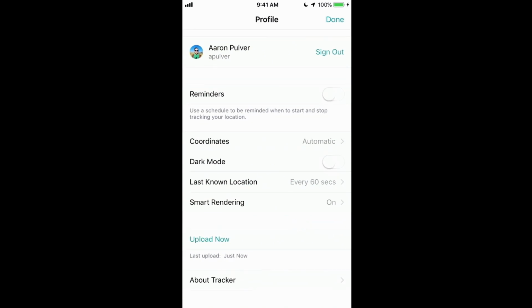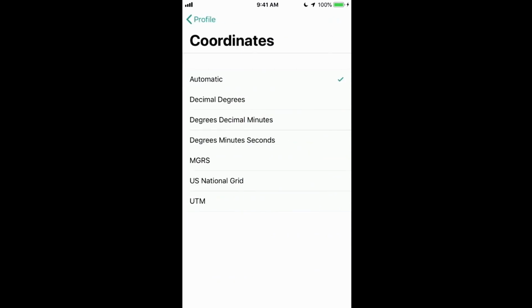Additionally, they have the ability to configure the coordinates that are displayed. Many organizations use WGS84. They might use MGRS. There are a lot of different options here that are common across our apps.